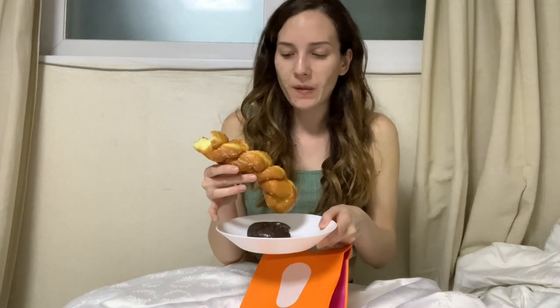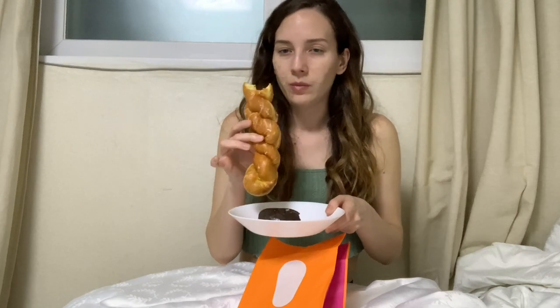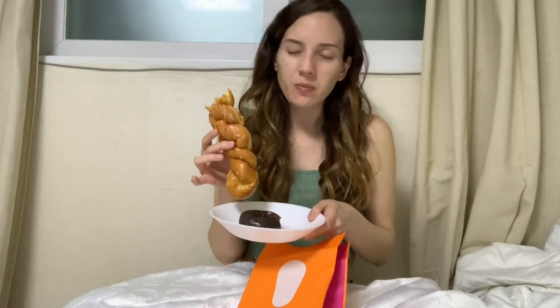Taste is good. It just tastes like a regular donut. I don't like the smell. It tastes like you're eating nachos. The smell is so strong. Not my favorite. I'm still gonna eat it obviously because I bought it, but stick to the chocolate ones.